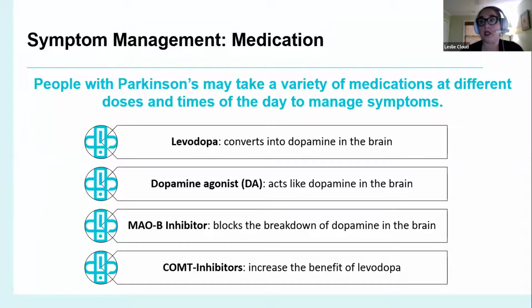So, what are the medications that we use to treat the movement or motor symptoms of the disease? The main medication that we use is called levodopa. This is a medication that is converted into dopamine in the brain. So, we are just giving your body back the dopamine that it's not making enough of. Most of the newer practice guidelines strongly encourage the use of levodopa as a first line treatment for just about everyone with Parkinson's disease, with very few exceptions. So, this is really the main medication that we use.